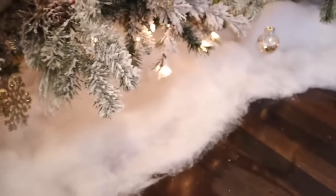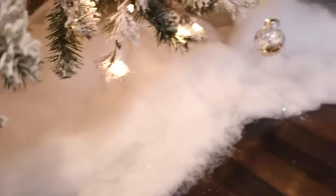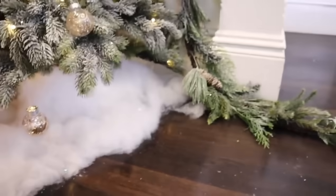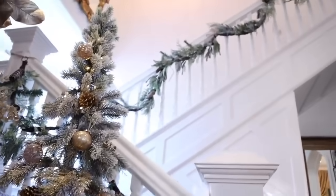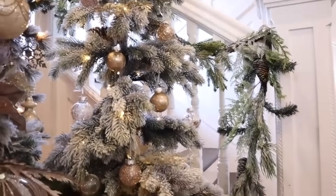But it only has the cotton stuff in it. Also like the kind that has little shimmers in it. I bought some shimmers just in case I couldn't find the ones with the shimmer. I just think it gives it a nice little extra touch. But I went ahead and flocked the garland as well just to give it a little extra touch. I wanted to keep it pretty loose and a little kind of rustic look in here.